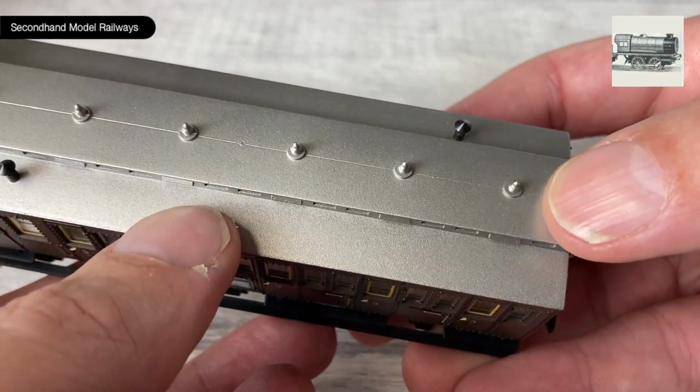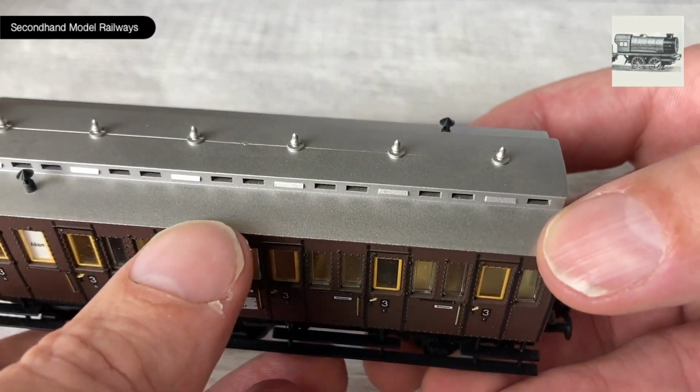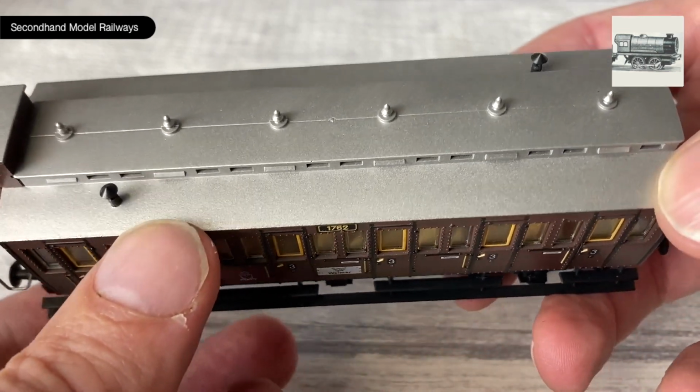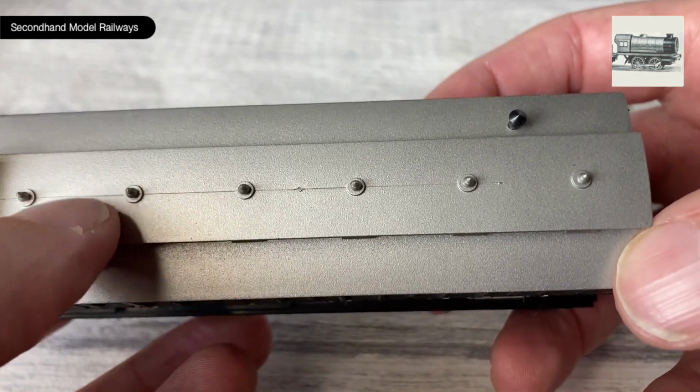It's easily seen because the rest of the roof is silver, so it catches the light, as you can see in this video here. So that's a bit of a shame that they've done that. You could improve this by filing down this ridge, maybe having a little bit of filler and then repainting this roof. That'd certainly make it look a lot better than it currently is.